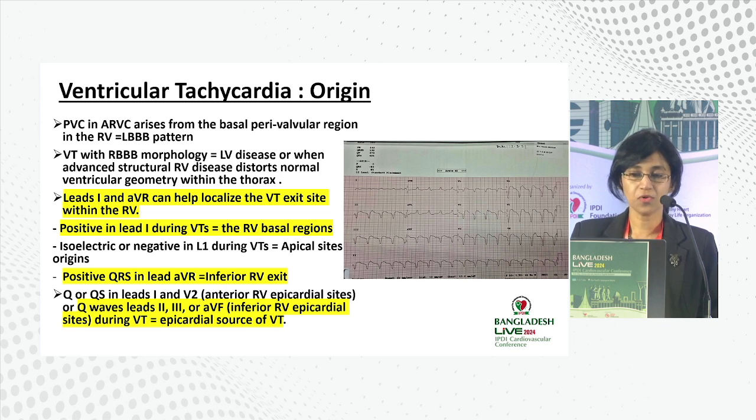If lead 1 is positive, it means it exited from the RV basal region, and if the QRS is positive in aVR, that means it is from the inferior RV exit. And if there is a Q wave in 2, 3, and aVF, that means it is the inferior RV epicardial wall.